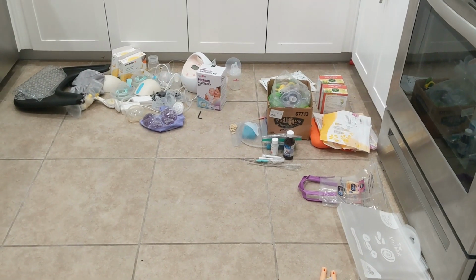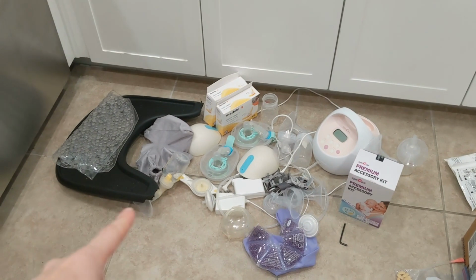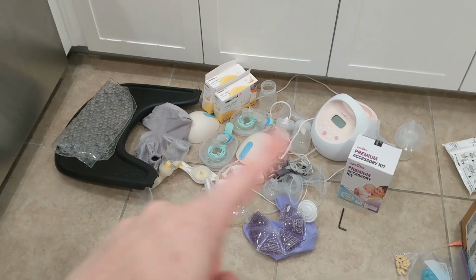Okay, it still looks like chaos, but this is all of the stuff that needs to go into storage. That was a lot of clutter that does not need to be in here anymore because I'm not using any of that. And most of it is breast pumping supplies.